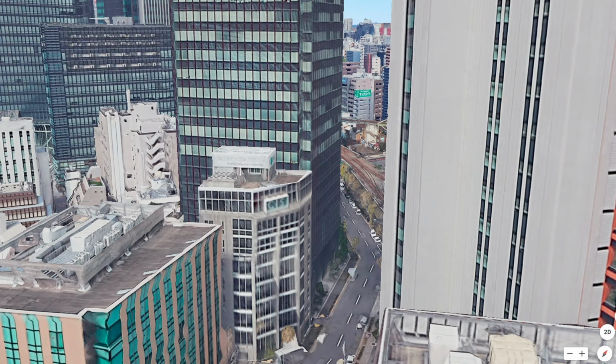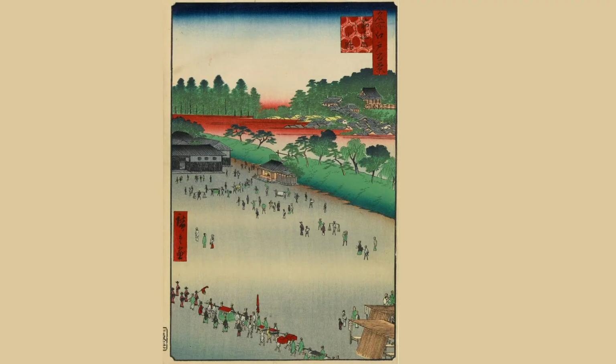The green of Kanda Myojin can be seen slightly between the white Sumitomo Realty and Development Kanda No. 1 building on the right and the blue Sumitomo Realty and Development Kanda No. 2 building on the left. The track you can see in the foreground is the JR Chuo line, and the one behind is the JR Sobu line. I will overlay Hiroshige's picture on this.